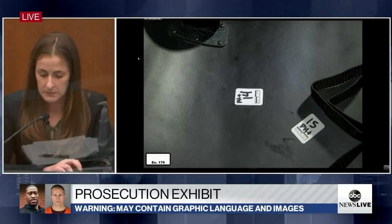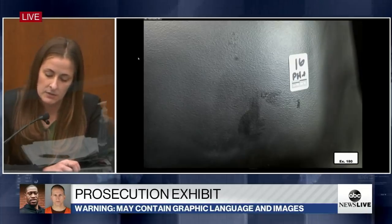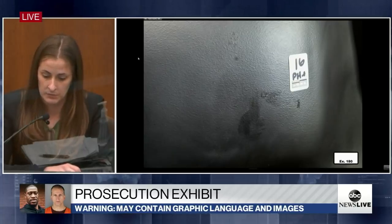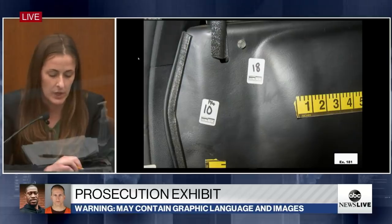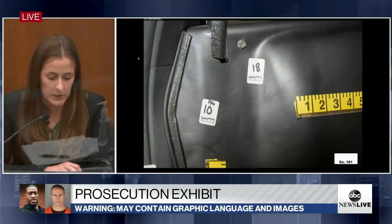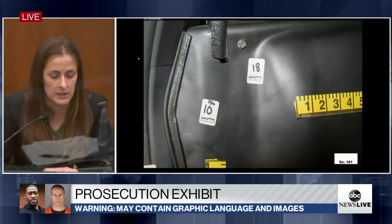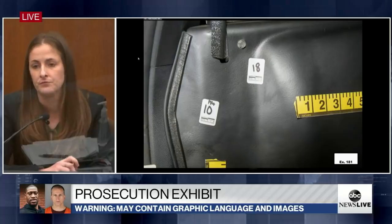And then if we can go to Exhibit 180, describe this, please. This is an item marked as BCA item 16. This was on the rear passenger seat back. And this, again, was an area that was positive for the presence of blood. And Exhibit 181. This is a photograph of the seat back as well. And you can see 2 stickers. Item 10 is an area that was positive for the presence of blood. And item 18 is also marking what I believed was possibly a blood stain. I didn't do the presumptive blood test while processing the squad at this particular time due to how small the stain was. And then finally, Exhibit 182.